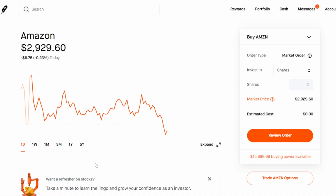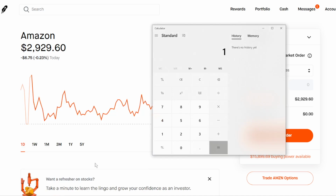So if we take a look at our calculator, Amazon stock is right around $2,900 per share. Divided by 20, it's going to be roughly around $145 per share, which is very close to what Apple's price is. So why do stocks like this undergo stock splits?